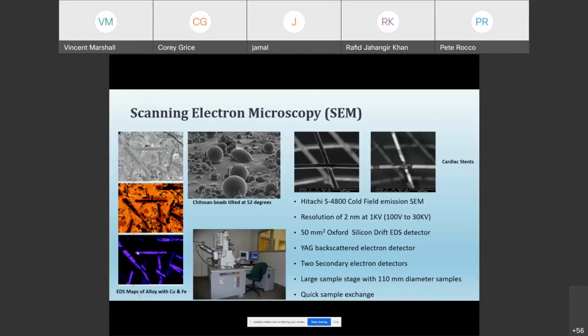So you can do maps and you can see where the distributions are of certain elements, and then you can also do quantitative analysis, so you can get high accuracy measurements of the actual composition ratios in terms of weight or atomic percent at those capabilities. So some other examples of what was going on. This was a characterization that was done of some cardiac stents, looking at drug coatings, I believe it was, on the surface of those stent materials.